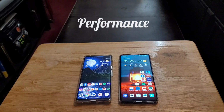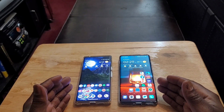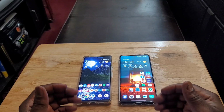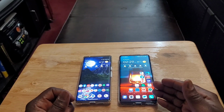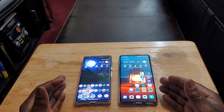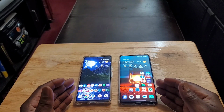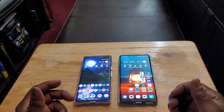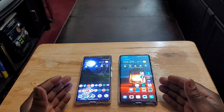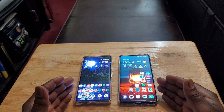Next, let's talk about performance. Now, when it comes to performance, they're even. I can't say one is faster than the other. I can't say one is smoother than the other. They're both evenly fast and evenly smooth. Performance is excellent on both. So when it comes to performance, they're even. You're gonna really enjoy the performance experience on both of these devices.